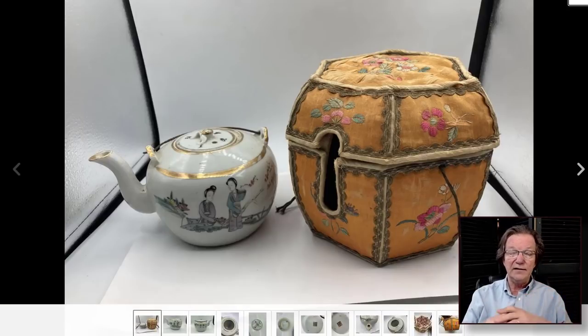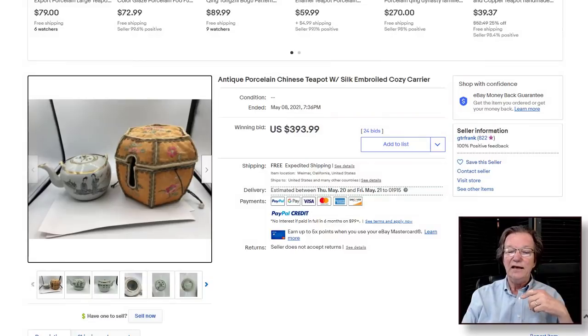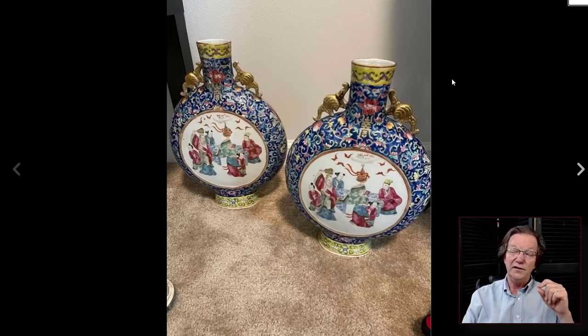All right. And then the little teapot with its silk cozy that I thought was just a charming bit of cultural object. Just a very interesting thing. I like the needlework as much or more than the teapot. I just like the whole package. I like things like this, the domestic items. And somebody paid $393 for it, which is absolutely fine. It's a nifty thing. It's a very nice thing. All right, you can use it.